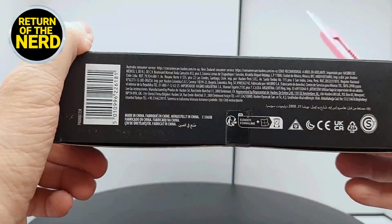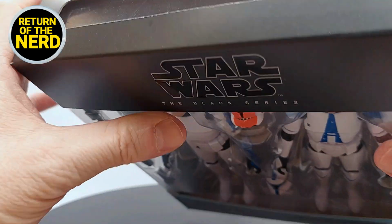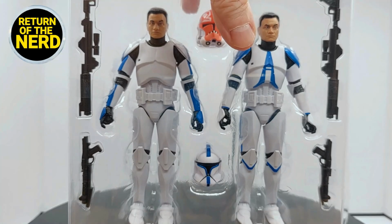Right. Where should I go? Top or bottom? I'll go this way. Slice. There you go. One. Two. Very easy. Open the box this way. Oh, nice. Oh, it's got lots of plastic. One, two, three. It's still in the box.